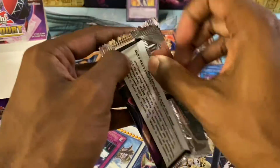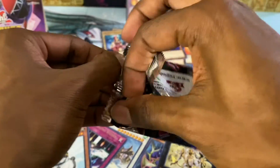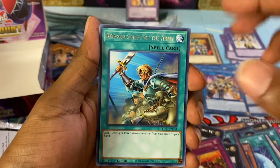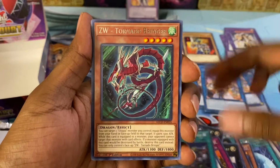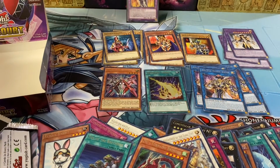Let's get it. Bonus time. We are in the overtime period now. We got 5 minutes. Less than that. We got 5 minutes to get something good. Fourth ultra rare. Come on. Something right here. Show me some love. I deserve a little love today. And I think we all deserve a little love. What would make me feel so happy? Extra ultra rare card. Thunderspeed summon. All right. Nothing to write home about there.